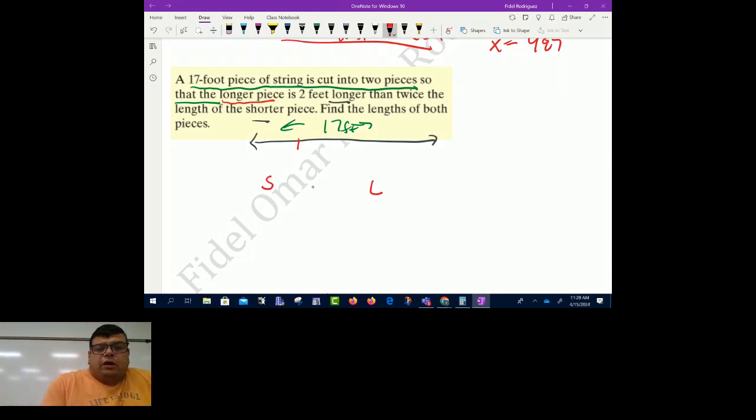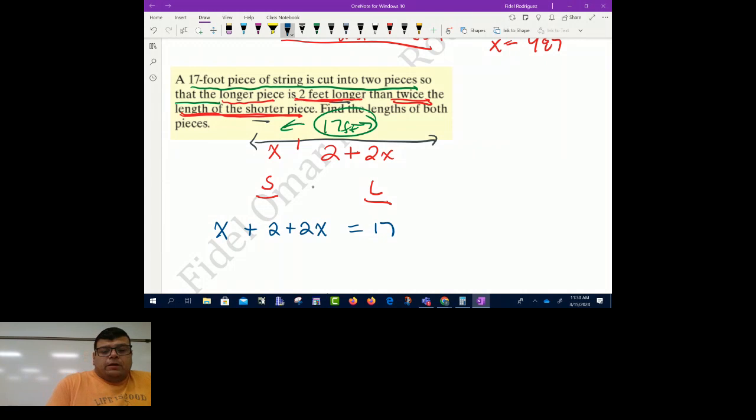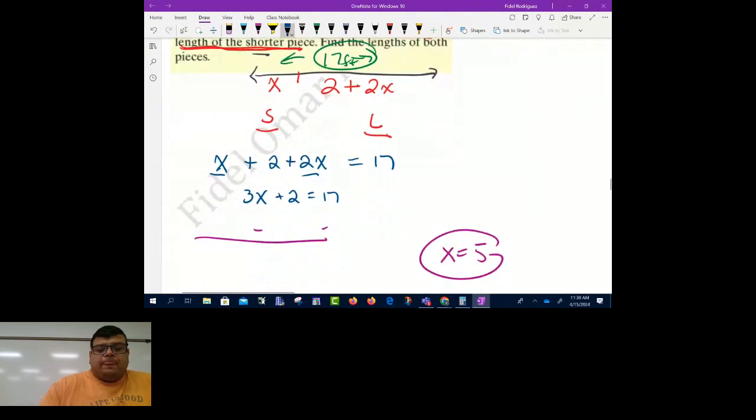Let's take a look right here. The longer piece is 2 feet longer than twice the length of the shorter piece. Okay, y'all, so I'm talking about the long piece, but I'm comparing it to the short piece. I don't know anything about the short piece, y'all, so I'm going to call that X, okay? Now, the long piece, y'all, 2 feet longer. That means 2 plus twice the length of the shorter piece, 2x, okay? Y'all, we know that the whole thing is 17, right? So that means the short piece, x, plus the long piece, 2 plus 2x, it's got to add up to 17, right? So look, y'all, right here, x and 2x is 3x plus 2 equals 17, okay?